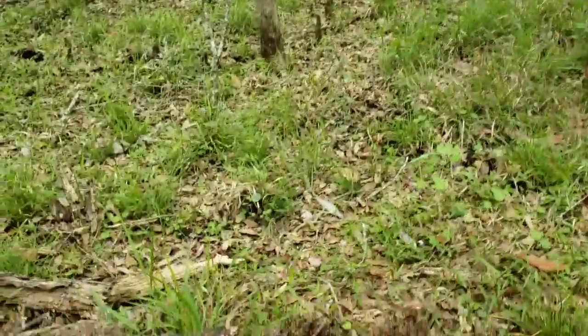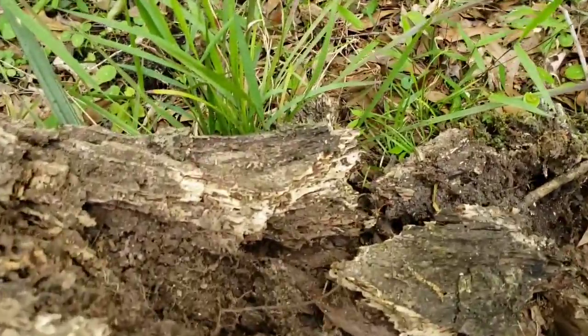That's a lot of ants right there. That could be good protein. You want some? The chicken would love that. But I'll pass, unless you want some. Don't say I didn't offer.